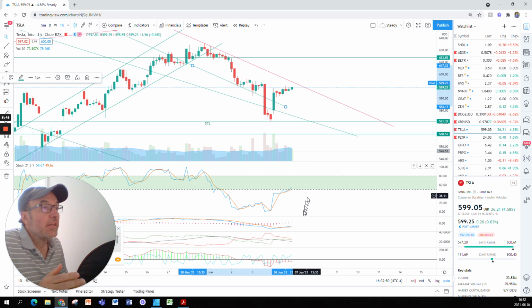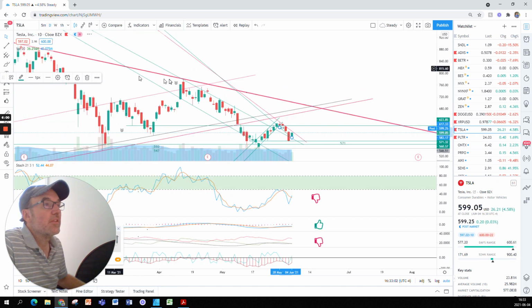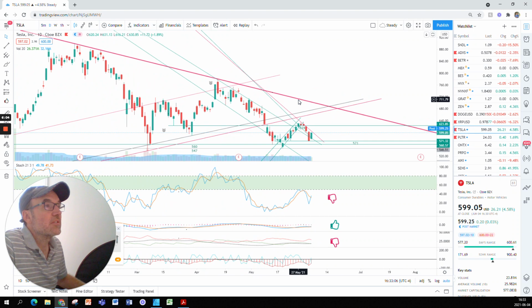Let's look briefly at the indicators. Stochastic, not too bad, over 50. MACD crossed over, and DMI still not. Going back to the daily chart, so what does that leave us? So it leaves us at a 571 support and also a last resort 560 support.